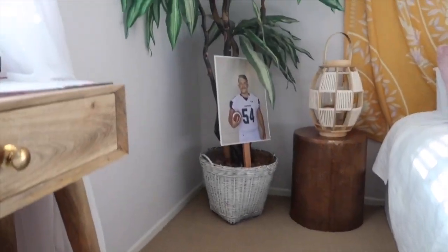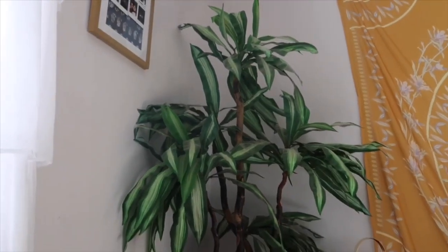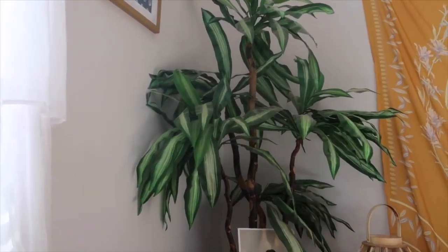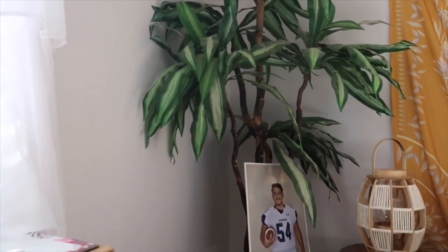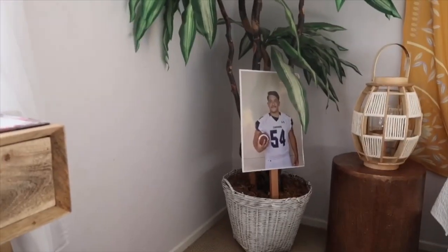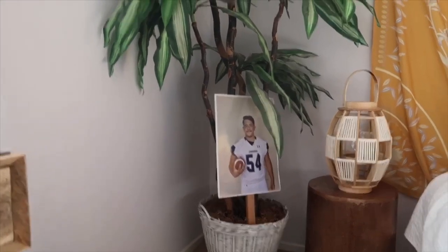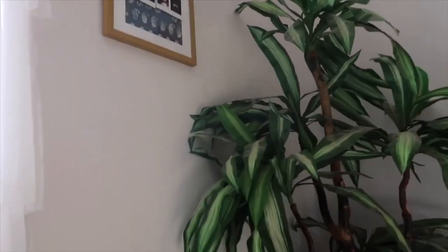One of my favorite things in my room, which is my fake plant. This is actually something we already had in my house that I just moved into my room. So I'm not too sure where it's from, but just chilling right there. I have a photo of Sergio from football season of our senior year again. And then above I have a matching photo just, you know, along the side.